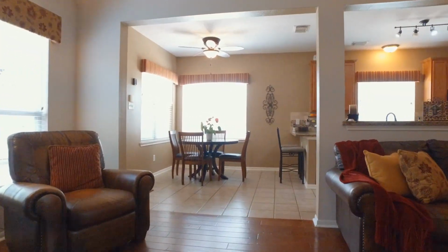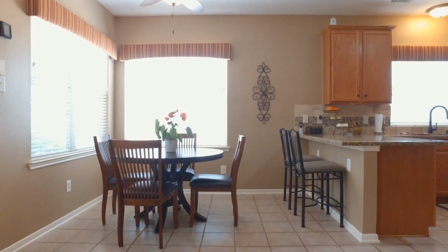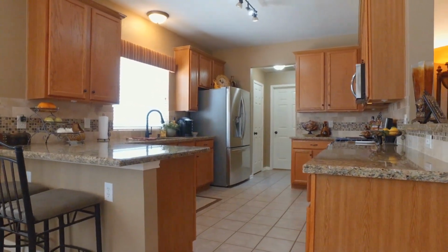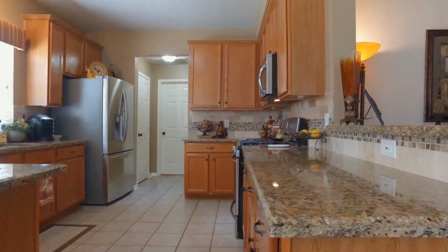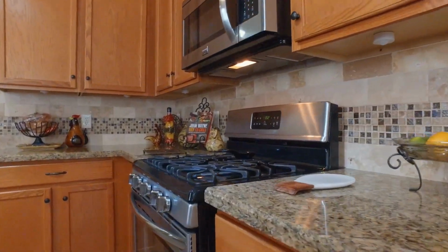Connected to a dine-in kitchen with a breakfast nook at the end, additional dining on the bar. You'll love all the space, this being the heart of the home. A beautiful backsplash, countertops and cabinets, and stainless steel appliances await you.